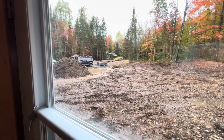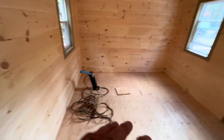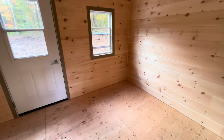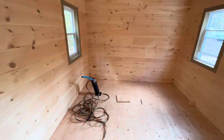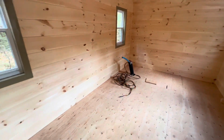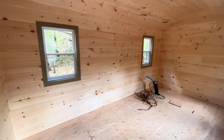So the plan for this is to have just that warm, dry space while we're working on turning this mess into a house. And before we know it, there'll be a home over there, there'll be a shop over there, and then this is also a bonus space after all that stuff's done. So it can be the bunkie for the grandkids, it can be the home office, it can be the hangout in the side of the property.